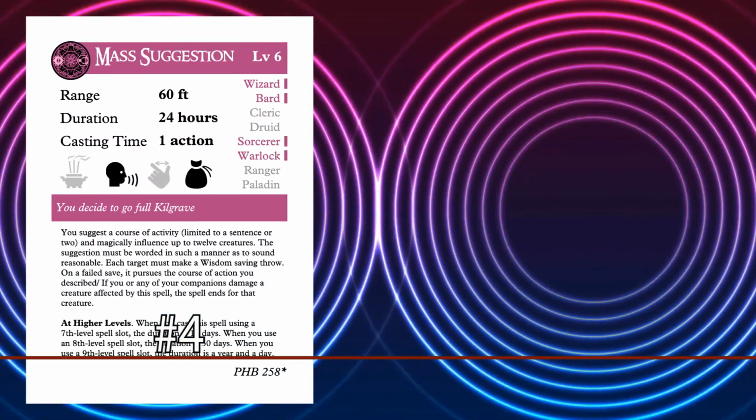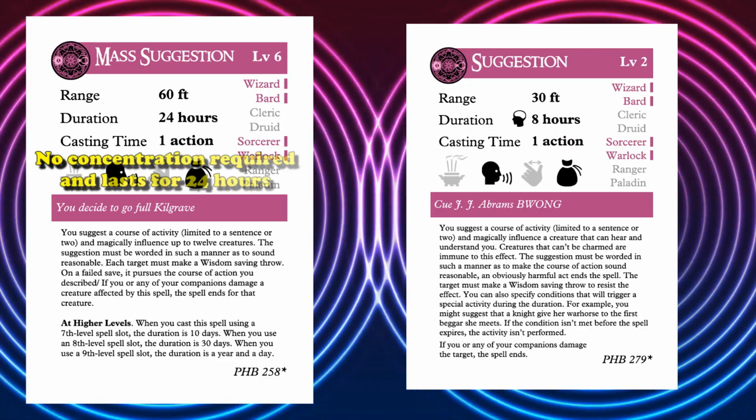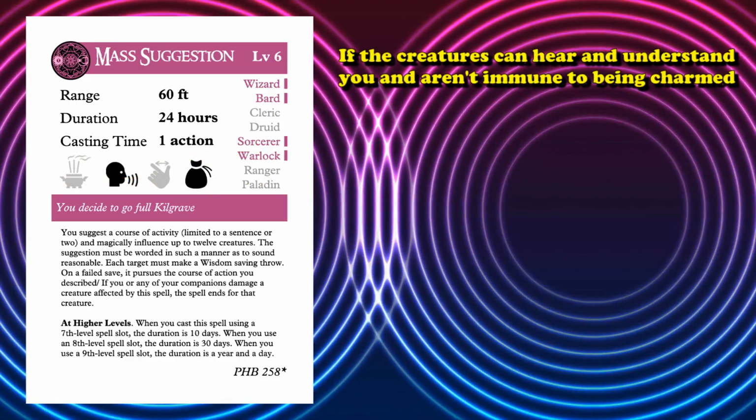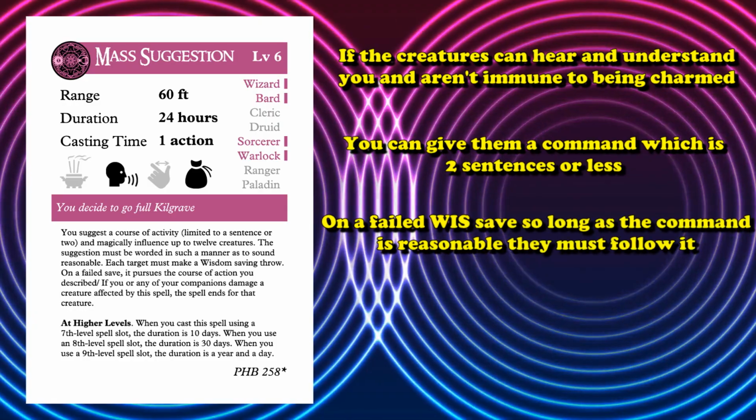And at number 4, we have Mass Suggestion. This is a spell that basically casts the second level suggestion spell, but on 12 targets. It doesn't require concentration, and lasts for 24 hours. As long as the creatures can hear and understand you and aren't immune to being charmed, you can give them a command that's 2 sentences or less, which they have to follow as long as it's reasonable and they failed a wisdom saving throw.